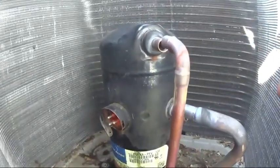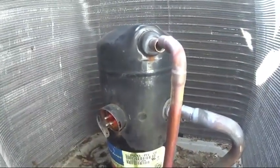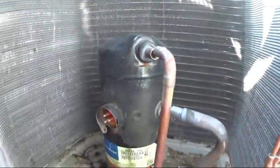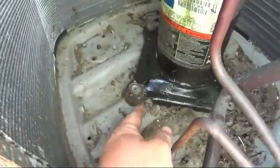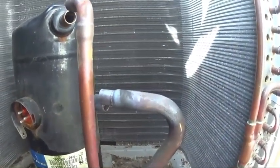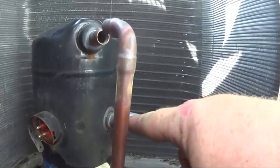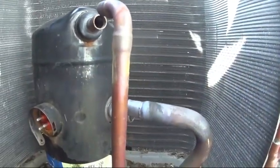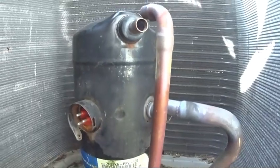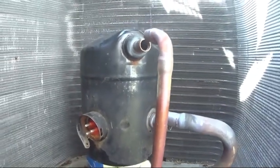Dislodge the discharge line so this way I can rock the compressor back and forth and get a little bit more play. You can see how much I shifted it back so I can pull that out. This way I can save this stub, so it'd just be a quick sweat back in again. We'll let it cool down, pull it out, set the new one, and braze it up.